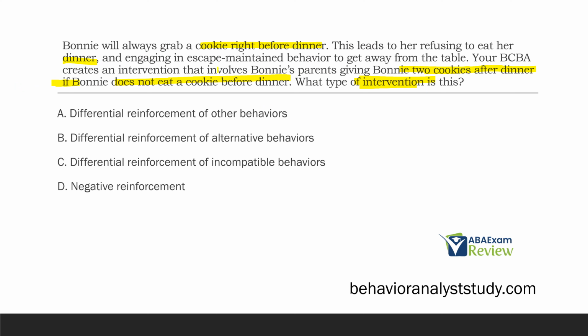BCBA says, I'm now telling you to give her 2 cookies after dinner only if she doesn't eat any cookies before dinner. So you've got to think to yourself, when does she earn reinforcement in this scenario? Well, in this scenario, she earns reinforcement if she does not eat cookies. So in the absence of eating cookies, she's earning reinforcement. So what type of intervention do we call that? A, differential reinforcement of other behaviors.